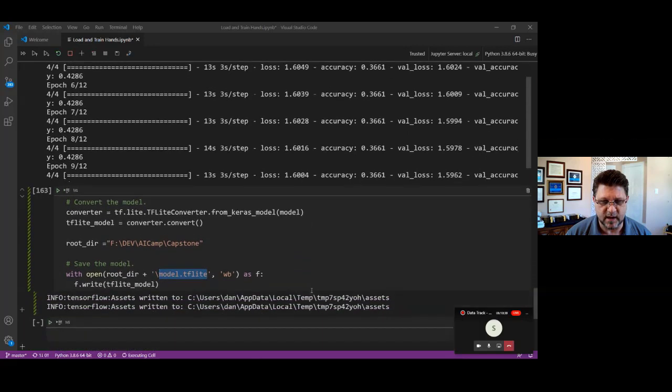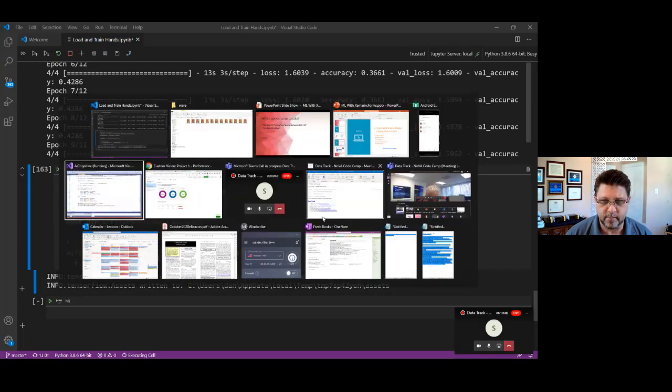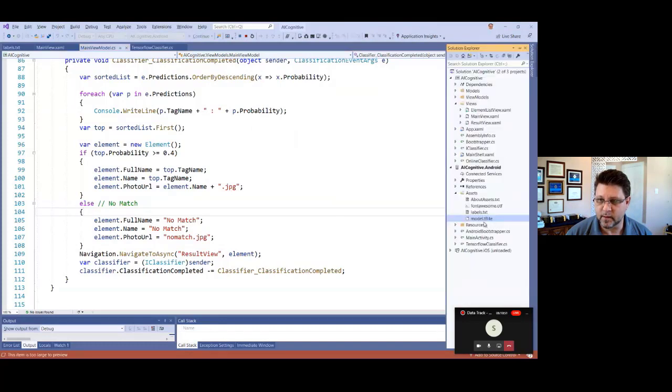All right, and then we export it over into our Xamarin.Forms app, and we're good to go. I'm going to show you again where that went. Right here, it went into the platform specific Android folder, into the assets. And that's how we connect TensorFlow to Visual Studio. It's just with this one file here that TensorFlow Lite within Visual Studio can use.